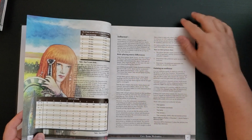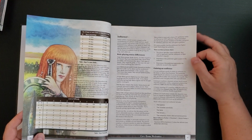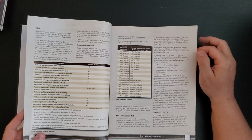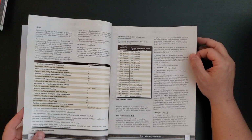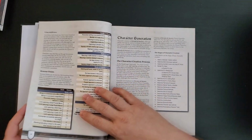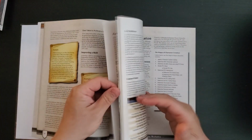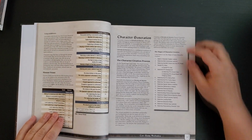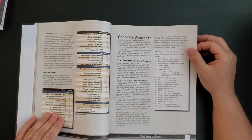You have influence, which is something that you can use to conduct social mechanics. There's a social mechanic in this game, and actually Chivalry and Sorcery might have been the first game to include a mechanic for social interaction. Here we're talking about persuasion rolls. So whether we think it's a good idea or not to put all this mechanical stuff before character creation is a matter that you could debate. I personally don't really have an issue with it.